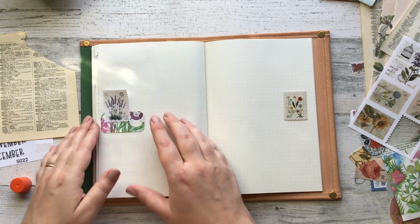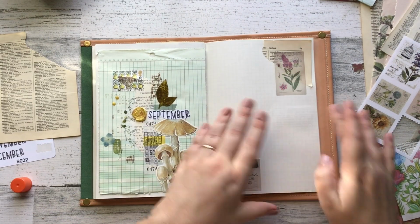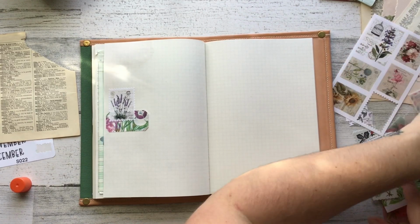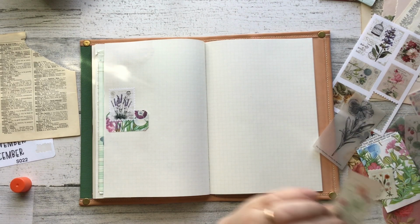So yeah, I'm journaling using the supplies I got in the mail, and this is going to be for September after I made that monthly divider. I'm having a really hard time speaking today. I'm really fumbling over my words.